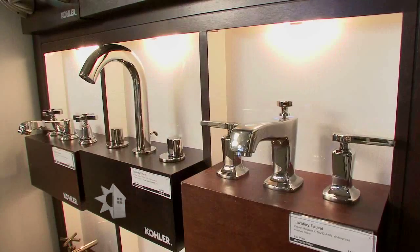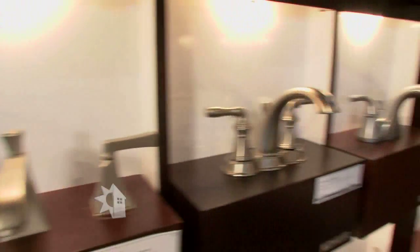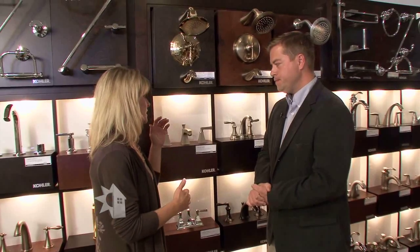Right now, the standard code is all lav faucets are a 2.2 gallon flow. Kohler, a couple of years ago, changed all of our residential lav faucets to a 1.5 gallon per minute flow, really reducing the water usage by about 20%. If you think about it, in the bathroom you're washing your hands, you're brushing your teeth, you really don't need Niagara Falls coming at you. We've done strenuous testing where we've had 2.2 gallon per minute faucets lined up right next to a 1.5 gallon per minute faucet. You really can't tell the difference.